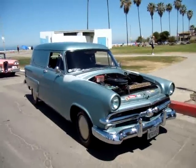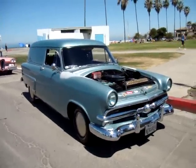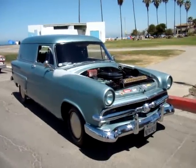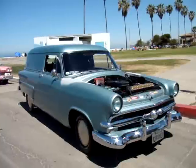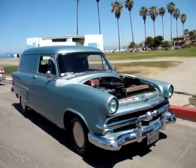They used a '53 Ford Courier. I have shot a Ford Courier. Okay, that's what this is. A '53 Ford Courier. They used to put logos on the side, like for a floral shop. Right, flowers or lumber yards, whatever.